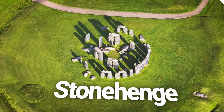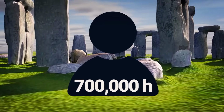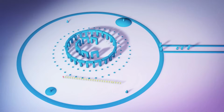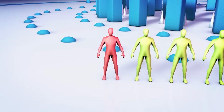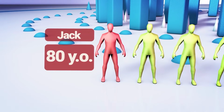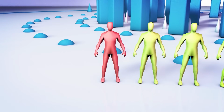Stonehenge took approximately 20 million man-hours to build. For comparison, an average human doesn't live much over 700,000 hours. This is Jack, one of the first builders of Stonehenge. Let's say Jack lived to be 80 years old, which is extremely improbable, but it makes it easier for me to crunch the numbers, thanks.